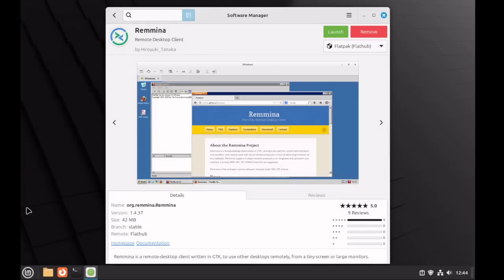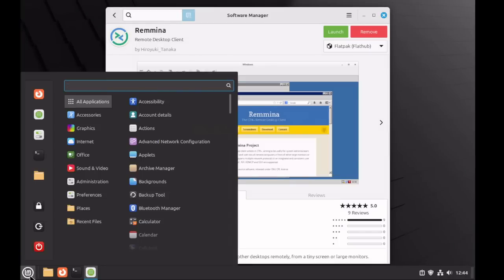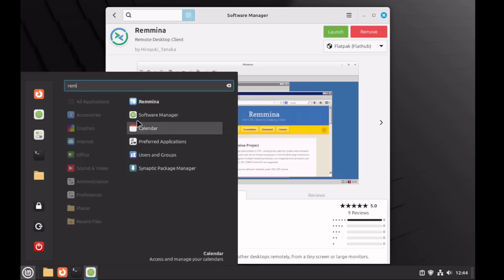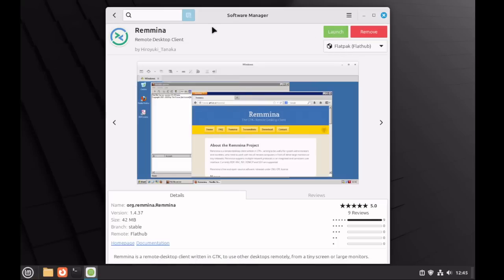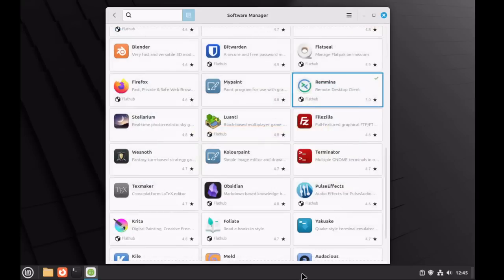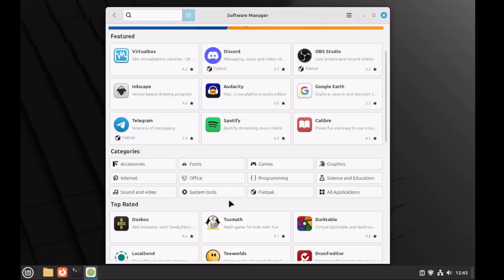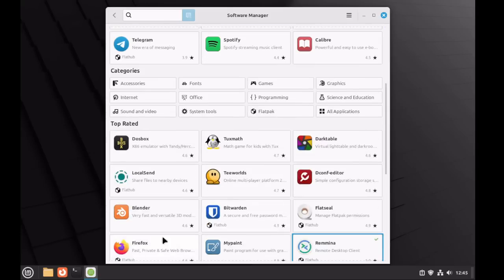So once you have it downloaded, you have a choice. You can either go to the Start menu in here, and you can look for it, and you'll see it pop up right there. Or you could choose to launch it directly from the Software Manager. And you could click back, and you can install something else in here if you want to. We already have Firefox installed, but you could install the later version of Firefox if you want, but Firefox already comes pre-built into these systems.